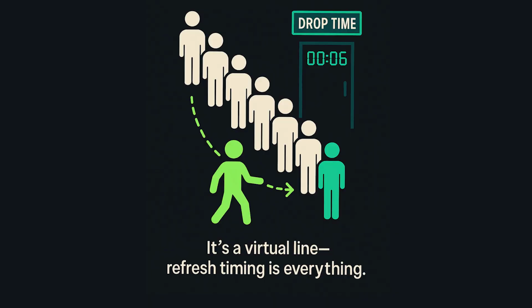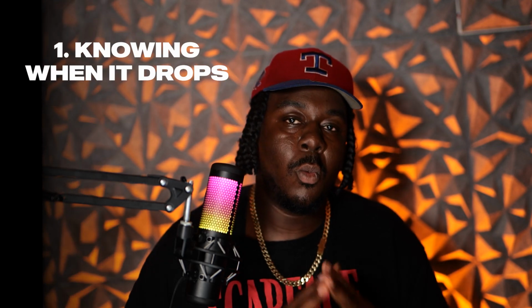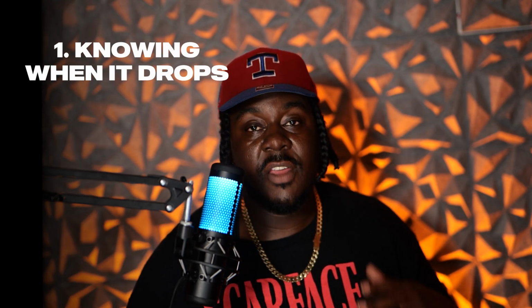Now that's right, you heard what I said. Getting in queue on time is actually late. So the key is getting in and out of that queue right as the product goes live or right before it goes live. And once again, that takes us back to rule number one. What's rule number one, class? Knowing when it drops. So if you know a drop is happening at 2, clicking that link at 2 is too late.